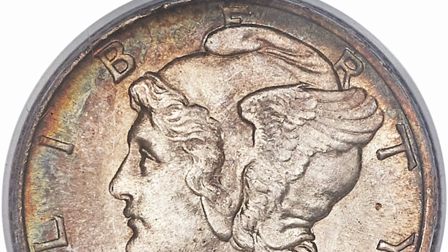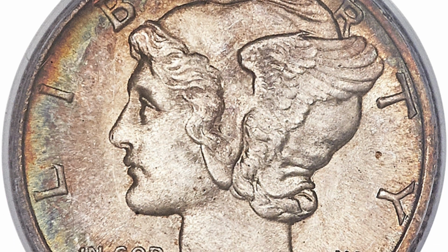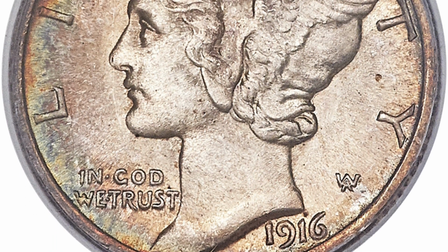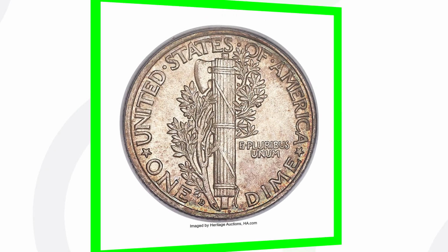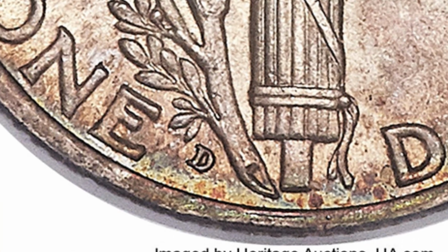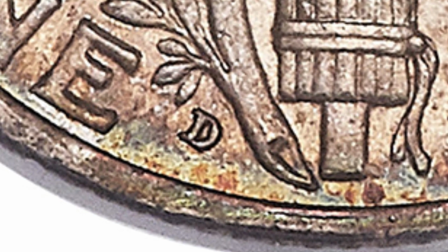Now, this is a super, super rare Mercury dime. Now, there's a lot of common Mercury dimes out there that, in worn down condition, aren't really worth too much more than the silver value itself. But in this case, this is the 1916 with the D mint mark. As we look here on the back of the coin, we zoom in there, you'll see that D mint mark. That's what you want to look for on your 1916 dimes.